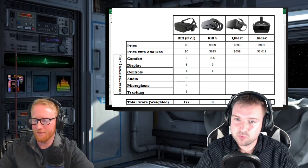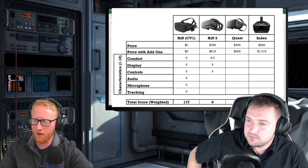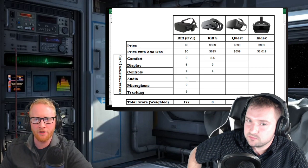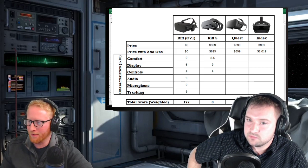What is that going to be? $20, do you think? I don't know. I'm not sure what Pistol Whip is going to cost. I would imagine probably the same level as Beat Saber, which I think is around $30. That would be my guess, but I don't know. I would pay $40 for Pistol Whip for sure.